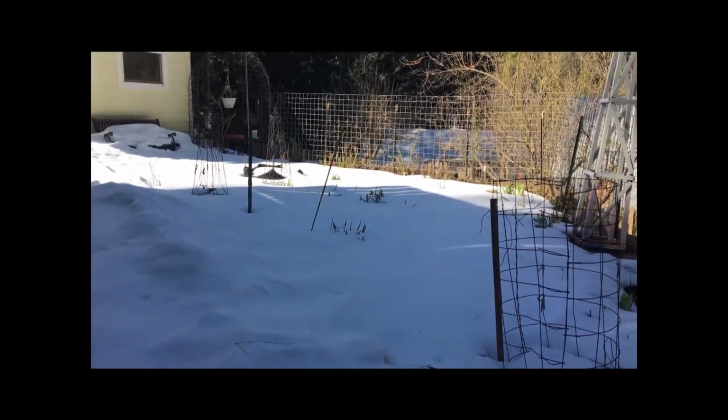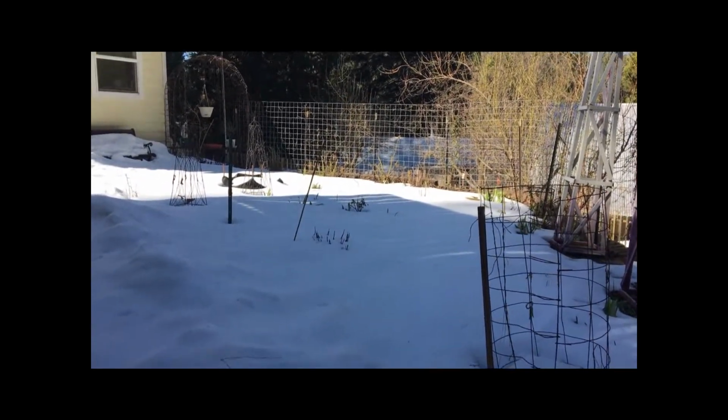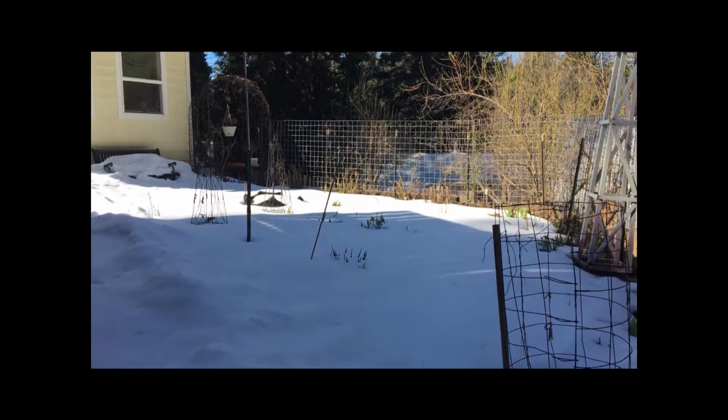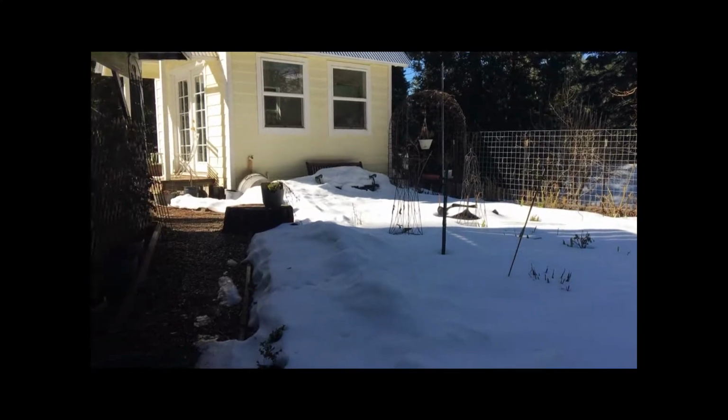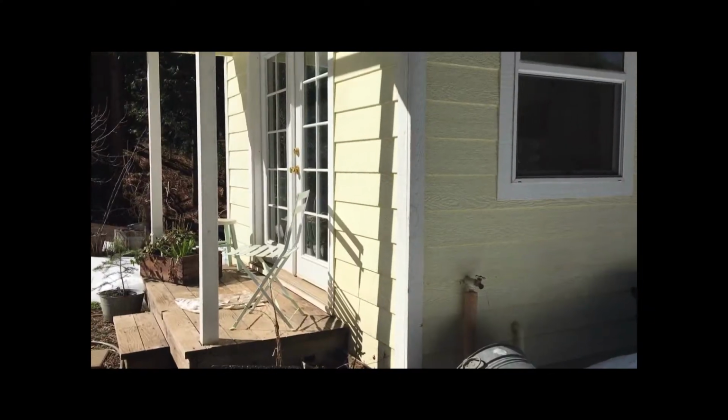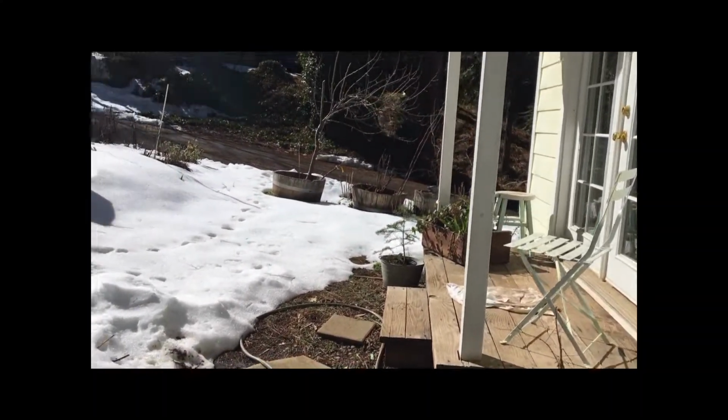The snow has melted just slightly away from that back fence. I wanted it to melt more because I have some clematis I want to plant back there. I'll have to put them up in pots. They're bare root right now. The bright sun is casting so many shadows.